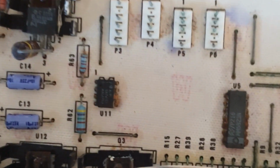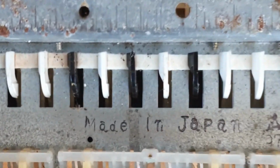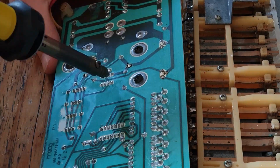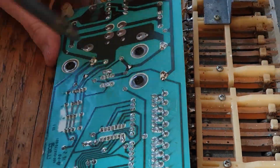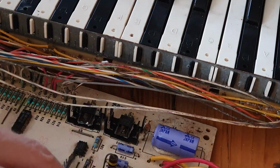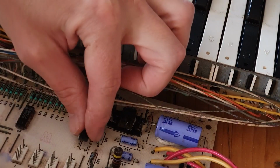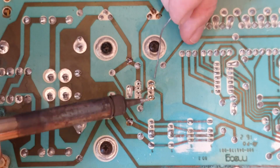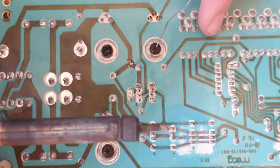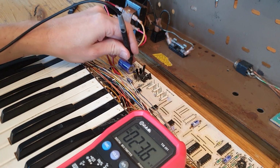I've actually got some of these in my collection of stuff. Just noticed turning the keybed over that it says made in Japan. Interesting. New one goes in. The op amp is installed. Let's see what kind of voltage we're getting.